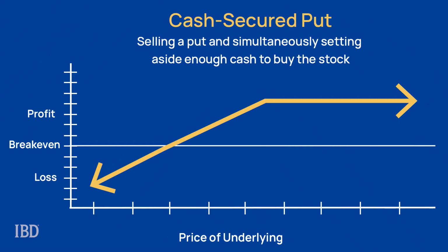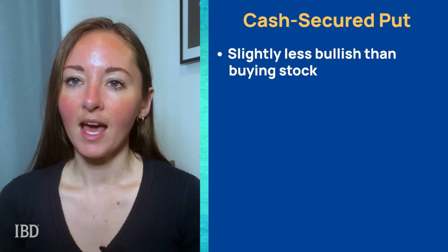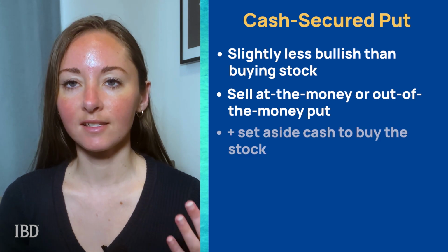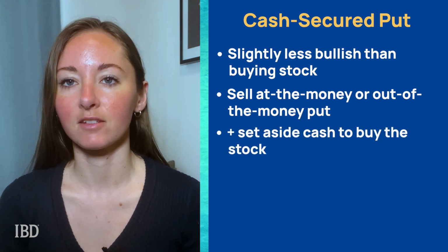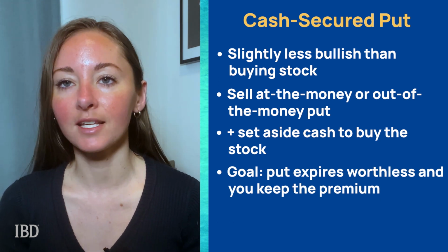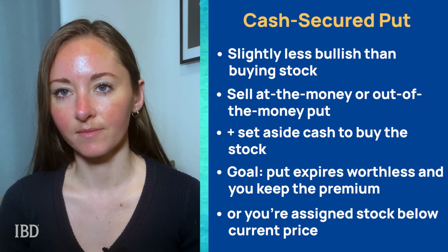Investors wanting to take ownership of Cisco can potentially do so at a reduced price with a strategy known as a cash secured put. This option trade is slightly less bullish than buying the stock outright and involves selling an at-the-money or out-of-the-money put while simultaneously setting aside enough cash to buy the stock. The goal is either to have the put expire worthless and keep the premium, or be assigned and acquire the stock below the current price.